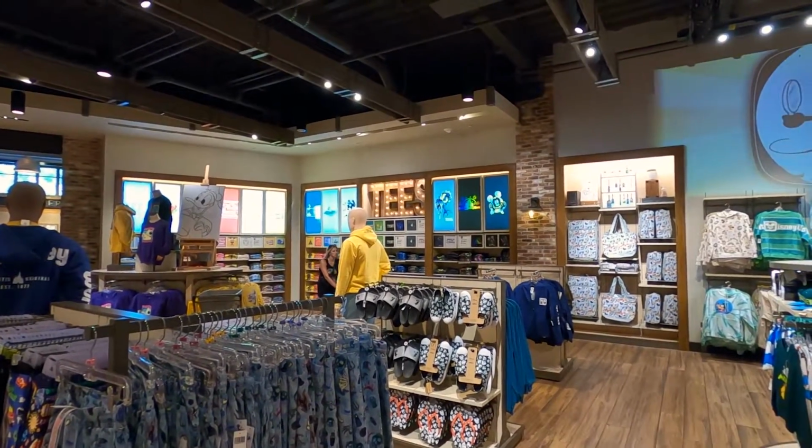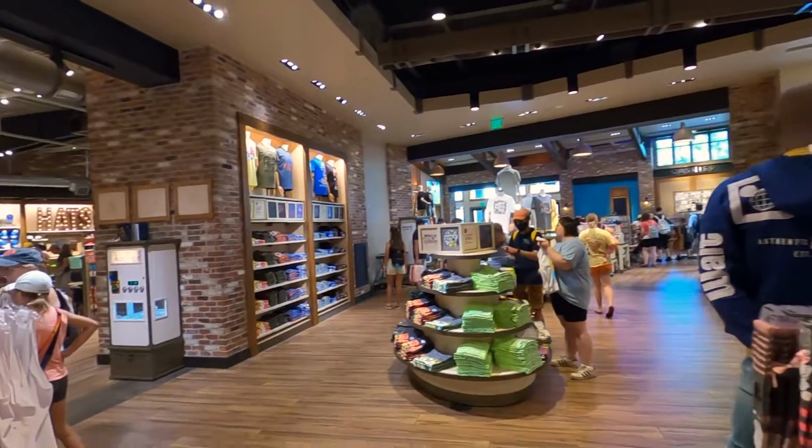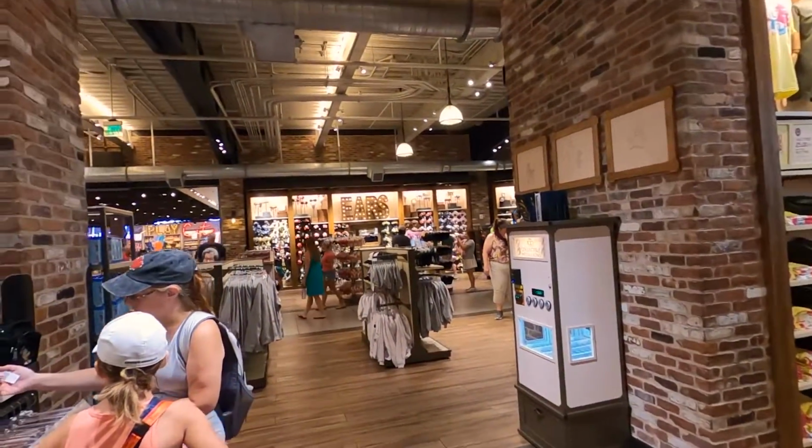You got sneakers in here. You don't really see a lot of them in here anymore. I wish they'd come out with a really good line and have them all the time where you can come and just buy the Disney World sneakers and stuff like that.